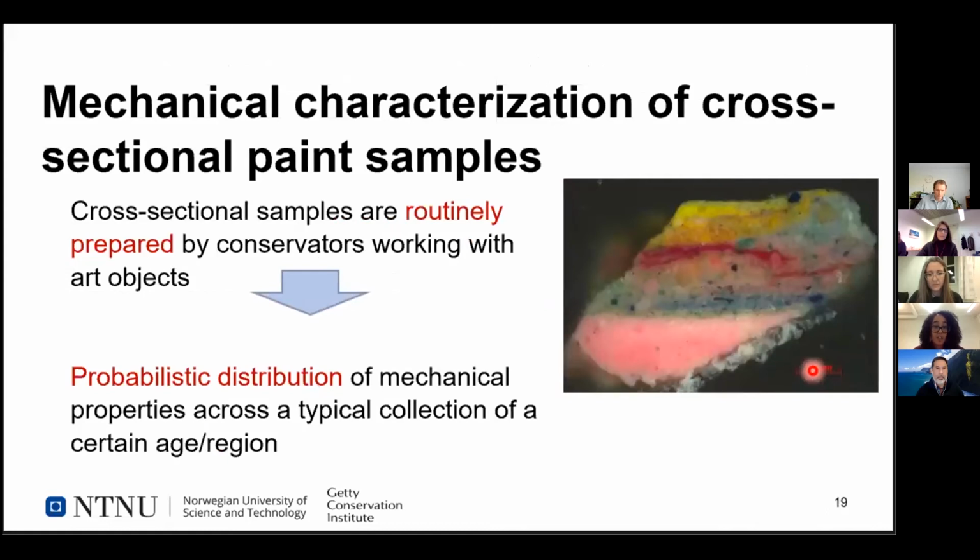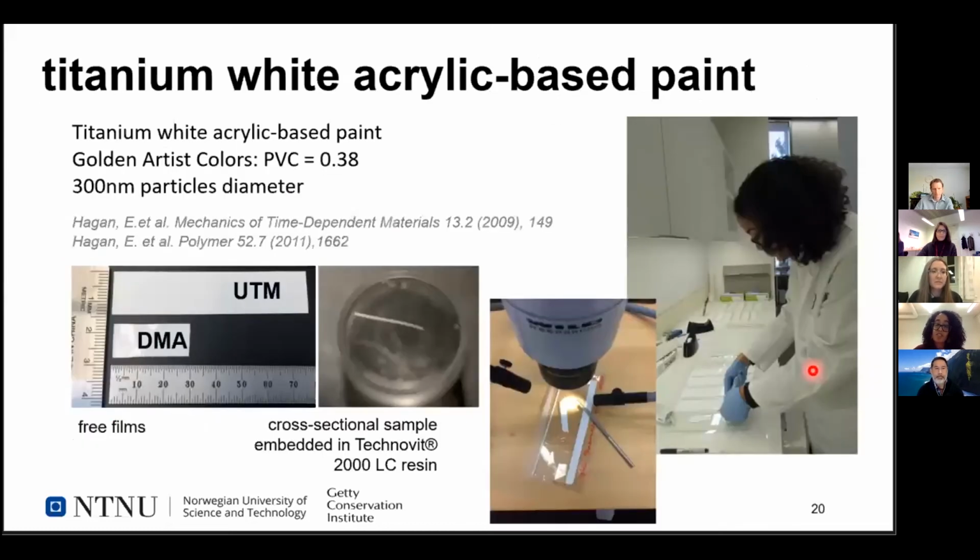The next study I will talk about is cross-sectional samples. As I alluded to before with Solvent's study, they were actually looking at cross-sectional samples. So what we tried to do next is look at the probabilistic distribution, so how probable the different mechanical properties are distributed throughout a specific cross-sectional sample. But instead of looking at historic material, we decided to start with titanium white acrylic-based paint from Golden Artist Colors.